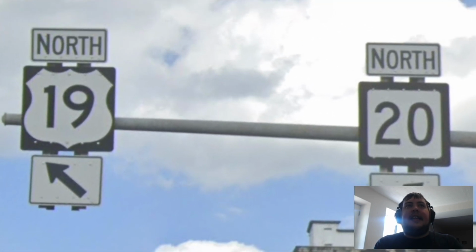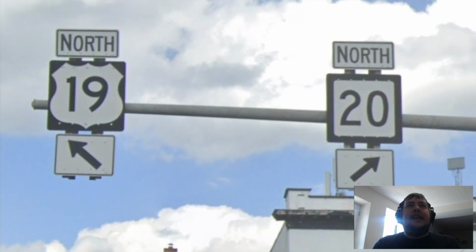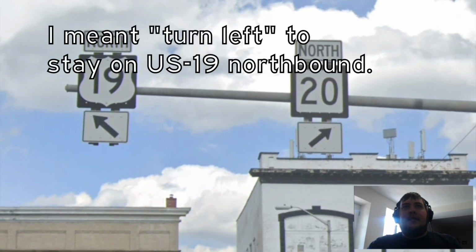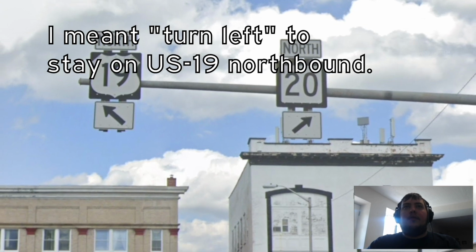And here in downtown Princeton, we're meeting West Virginia 20, as we get this split of turn right to stay on North 19, and turn right will lead you to northbound West Virginia 20.